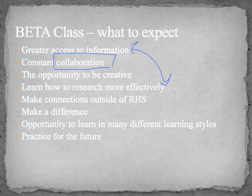As you move throughout high school and college and then into your work field, the way that this class is set up, there's a lot of skills besides the science that you're learning that are going to help you.